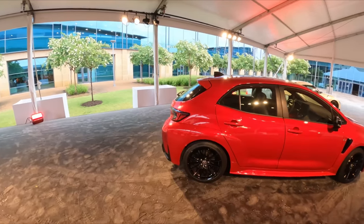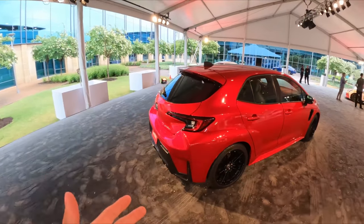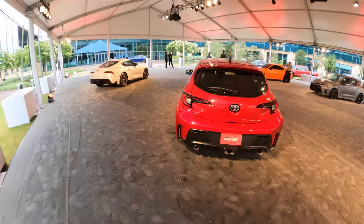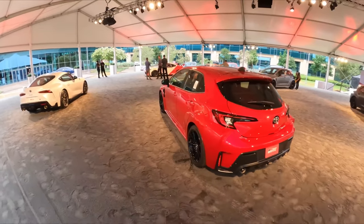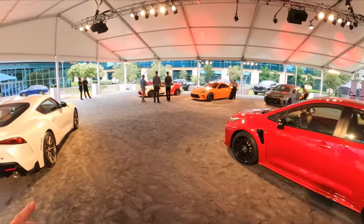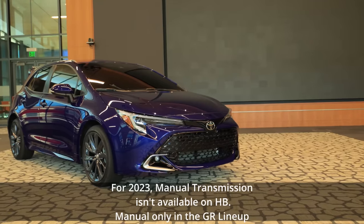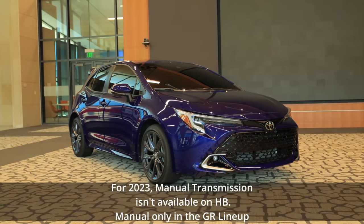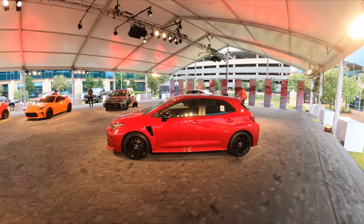It also can be had with the performance pack that gives you two limited slip diffs because it is all-wheel drive. So you get a limited slip on the front and the back. Six-speed manual only. It's a great time to be alive. I know if you guys saw my Corolla video, the six-speed manual is taken out of the standard Corolla hatchback. You won't be able to get it unless you get the GR Corolla now.